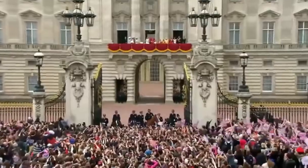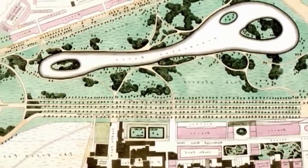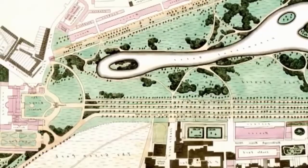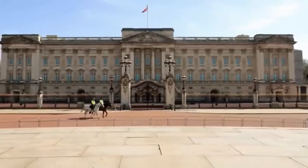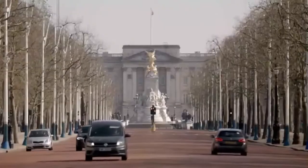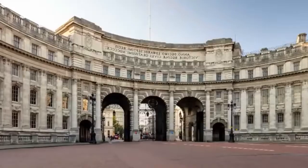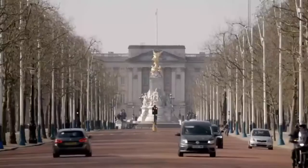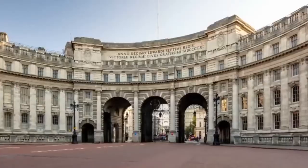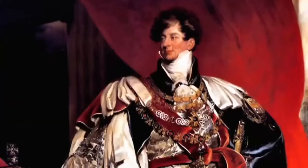The balcony we know today was born out of an ambitious plan to overhaul London's ceremonial centre in the early 20th century. Architect Aston Webb not only gave the palace a new front of Portland stone, but also widened the Mall and created Admiralty Arch. I think if George IV had seen Buckingham Palace today, he'd say, "That's what I was talking about."